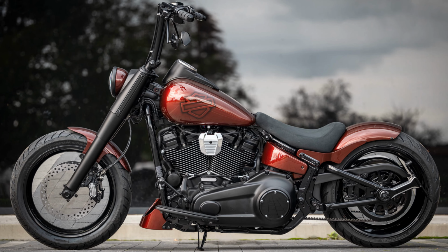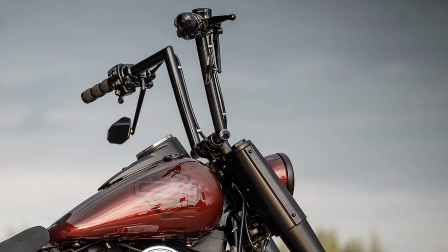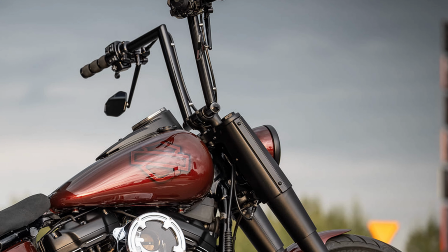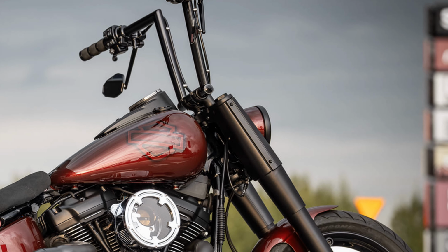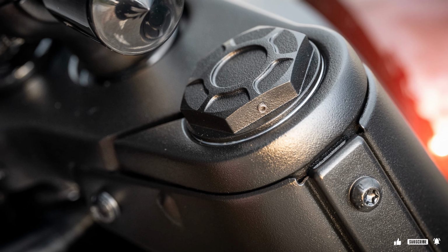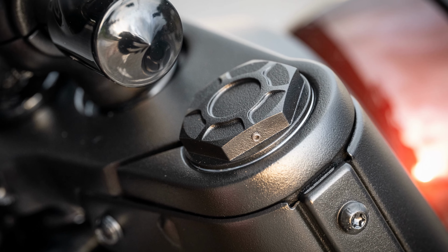Get ready for a show-stopping ride, dripping with the essence of classic Americana and rock and roll vibes. This machine boasts a powerhouse Milwaukee-Eight engine, delivering not just power, but a soul-stirring, unforgettable riding experience. The quintessential American cruiser awaits, embodying the spirit of a bygone era while propelled by cutting-edge engineering.